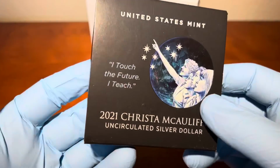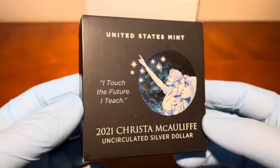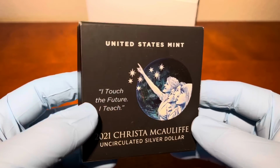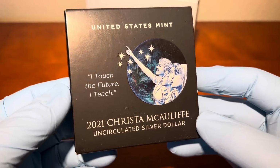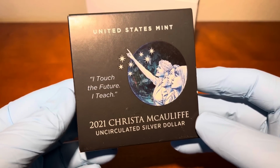But speaking of US Mint product, I've expressed my desire to buy one of these, and I finally took the plunge and bought one a few months ago. The US Mint did a quote unquote last call for these coins right before the end of the year. As a matter of fact, if you didn't jump on it, you surely would have missed out.